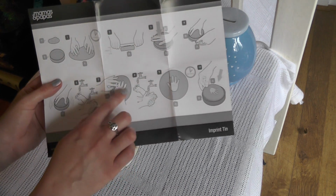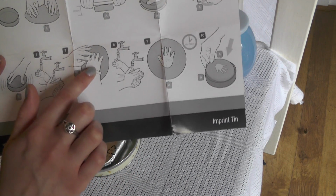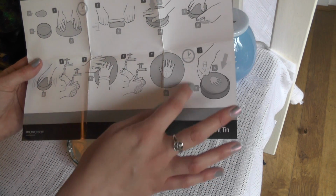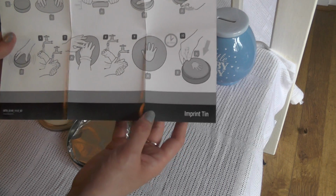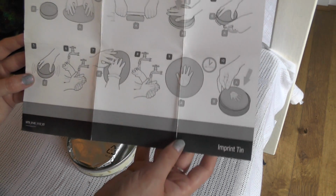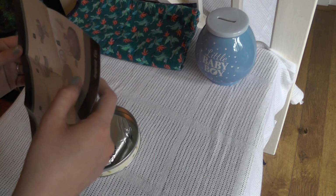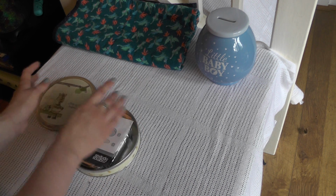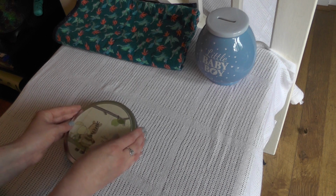So you put little one's hand onto the imprint, and then you can leave it to dry and it becomes your little keepsake, which I think is really cute and a nice idea. So I'm definitely going to use this.